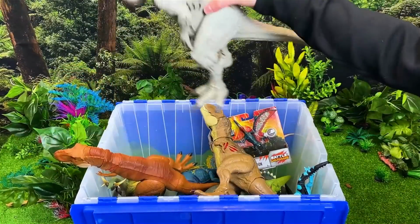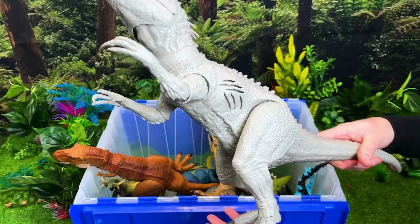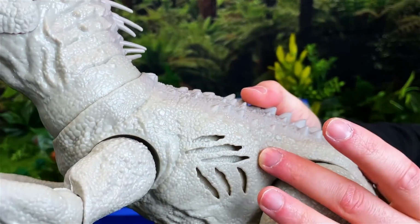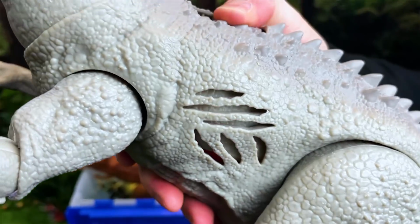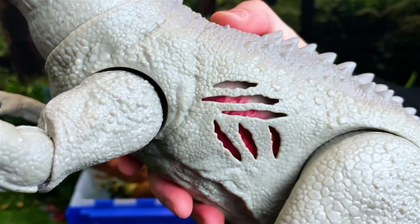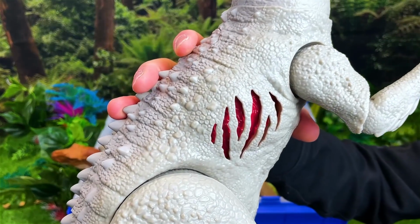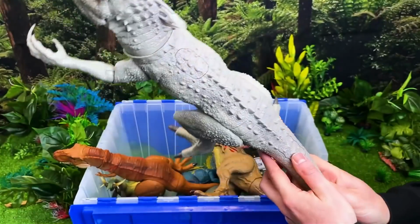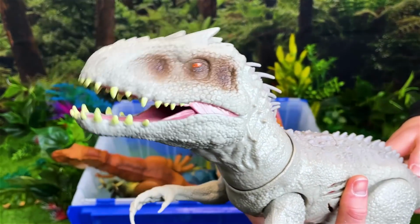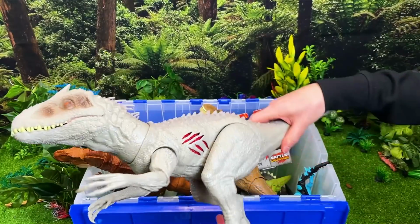And over here, one of the biggest dinosaurs in my bin is the battle damaged Indominus Rex. Look at that, just like the T-Rex that we saw earlier, the battle damage is on its side and you can open and close it like this. Well, the button doesn't seem to be working too well right now. There it is, there's the battle damage. And it has the button on its tail to open and close the mouth too. This Indominus Rex is the full package.